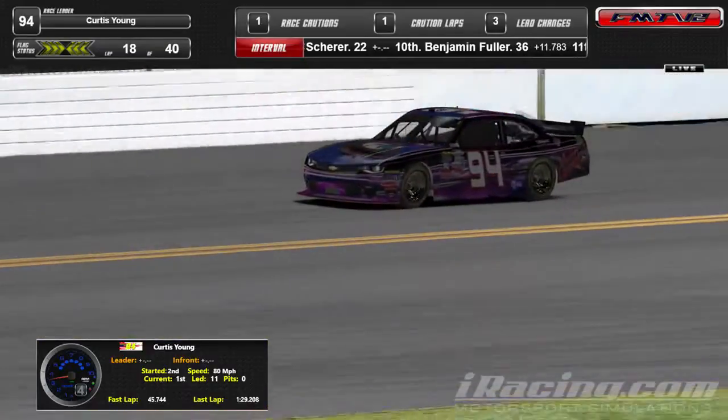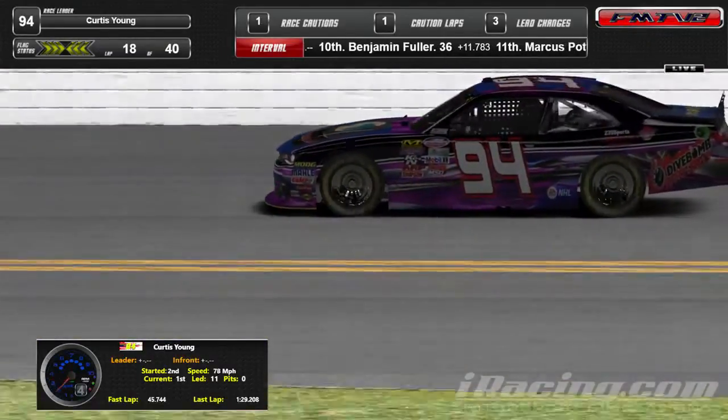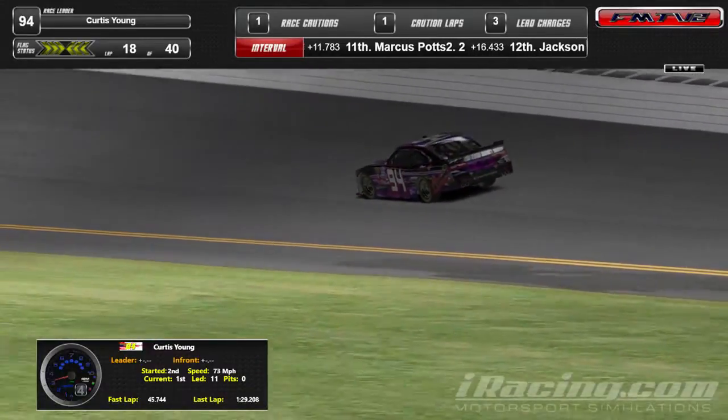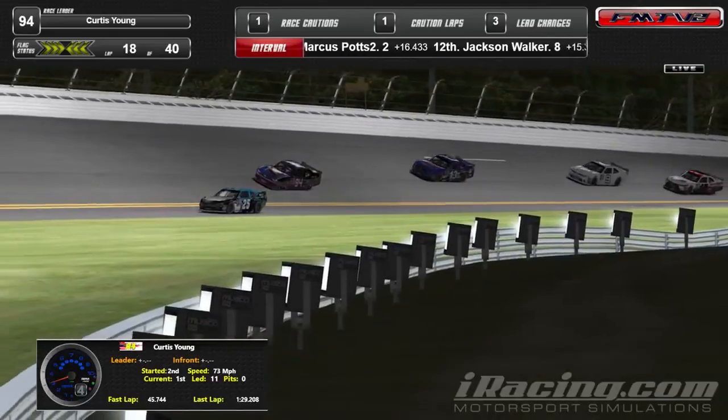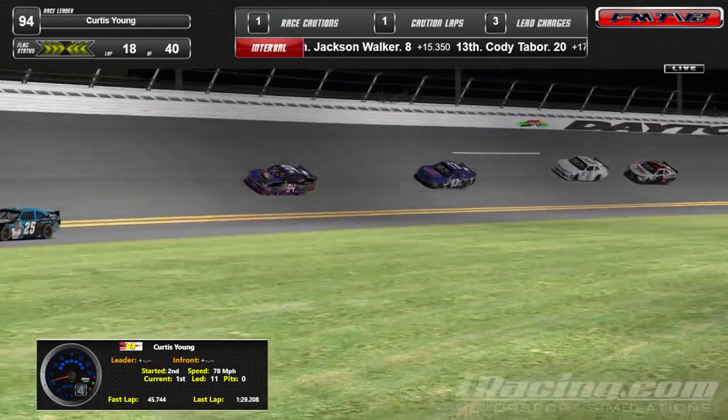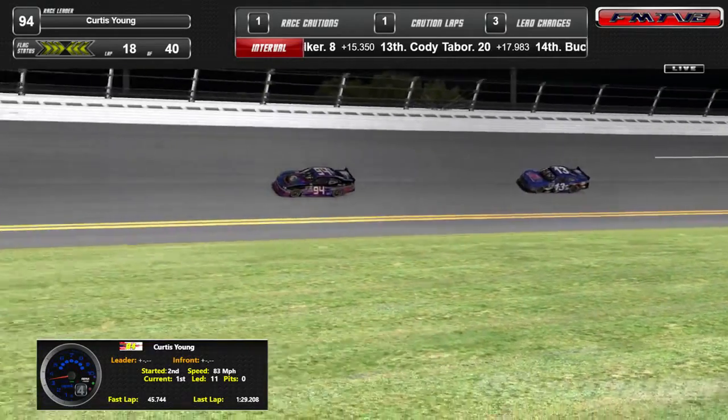And right there, unfortunately, Bucky Birt himself got involved in that early crash that actually was right there at the start-finish line. And it involved him and a few other of the greats here at the TRRL Show Challenger Series. And I definitely tell you what, this is an awesome race so far.